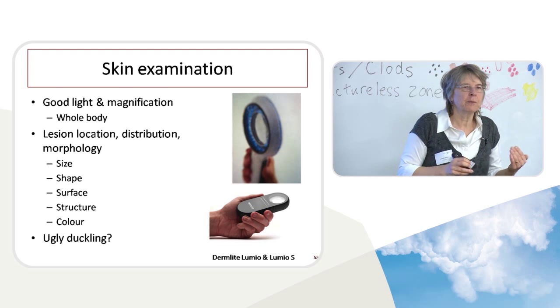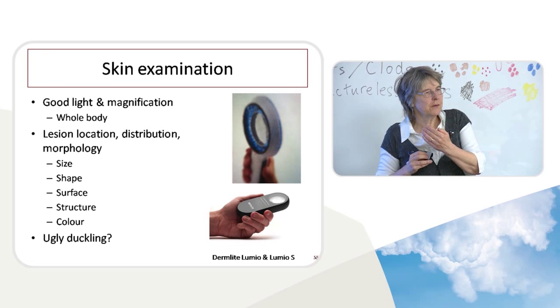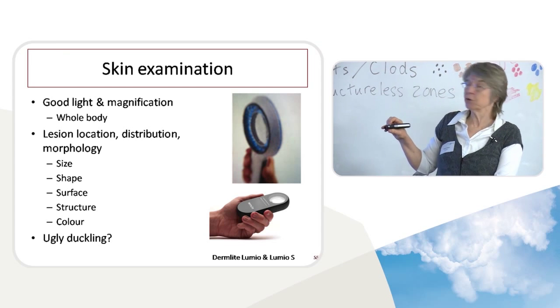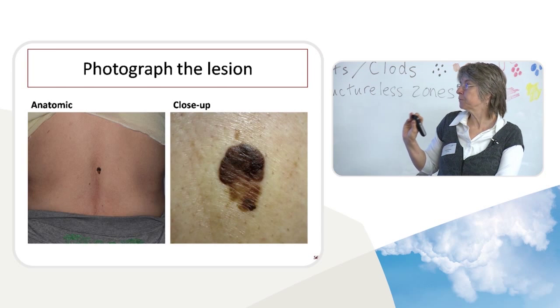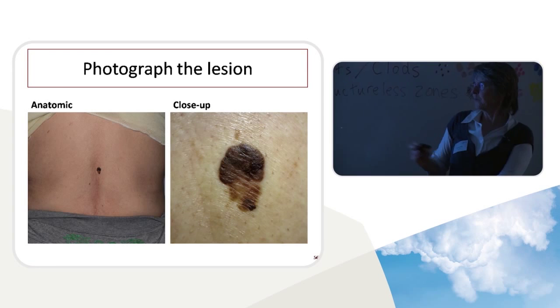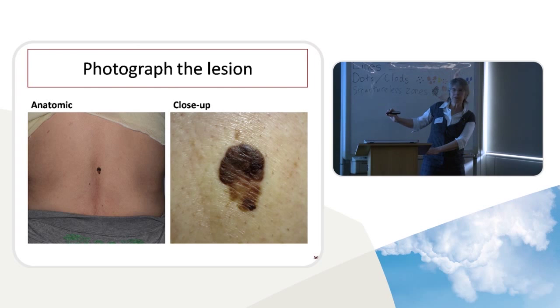And that may depend on the age of the patient, it may depend on the ethnicity and race and colour of the patient, and usually it's very easy. Okay. So we found something that looks a bit different. And it's quite obvious. I think we can all see that even from the back of the room, that there is a lesion that looks different from all the other lesions on this patient. And we've looked at a close-up, and we've decided that this lesion does look atypical in that it's larger and has several colours and is an unusual shape.